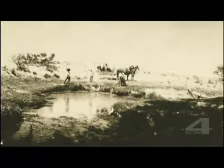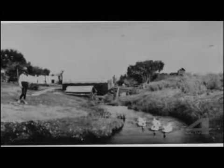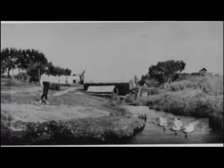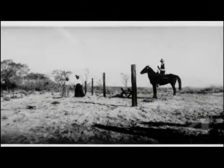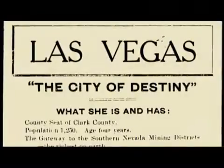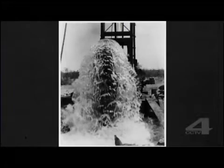So in about 1902, Clark and his backers purchased 1,800 acres from Helen Stewart. That included the Las Vegas Springs and Helen Stewart's ranch, and also purchased the water rights for the water coming out of the springs. Then, in the first of the great Las Vegas promotional campaigns, they described a desert that was just waiting to bloom and a supply of water that was endless in the imagination.